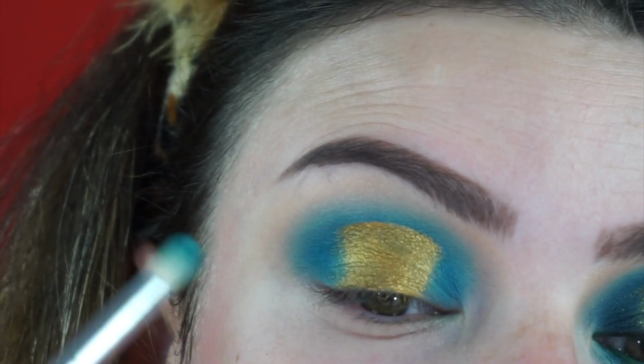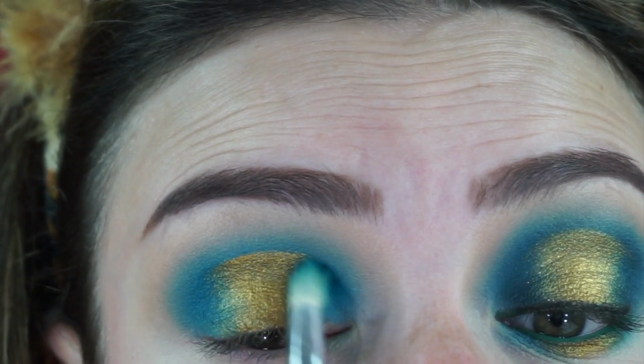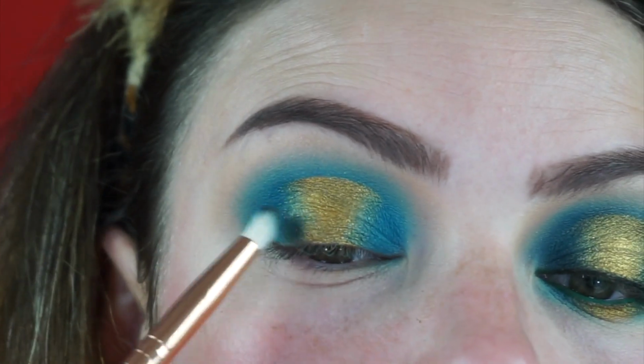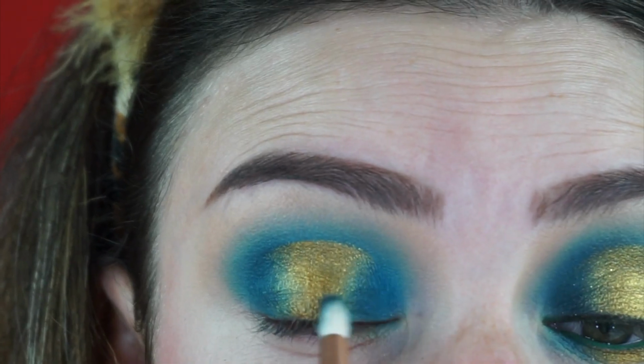Then I went back with that bright blue and diffused the edges a little bit because I really wanted a very nice transition between the colors. And to give this makeup look a little bit more definition, a little bit more depth, I took this dark blue and applied it in my inner corners and my outer corners, as I said, to give it a little bit more definition.